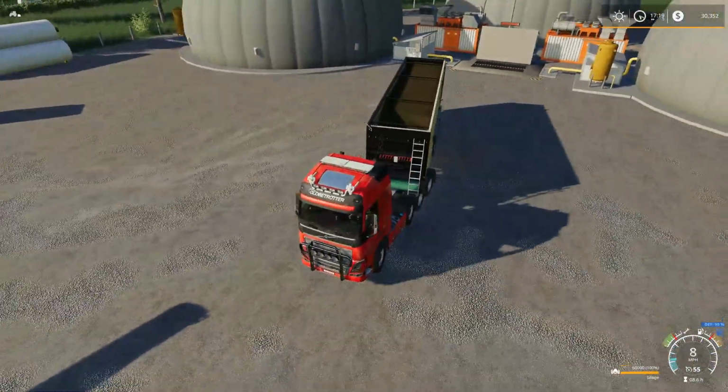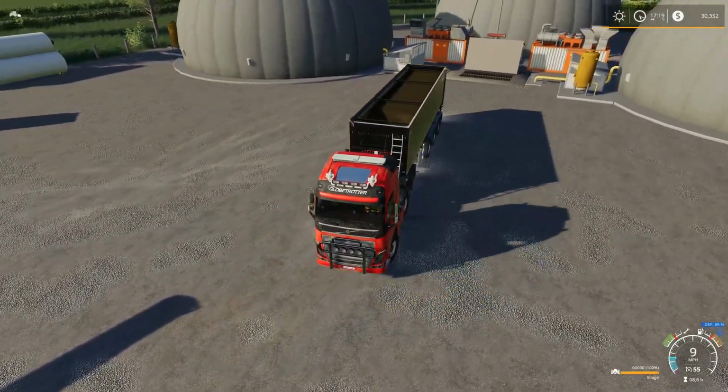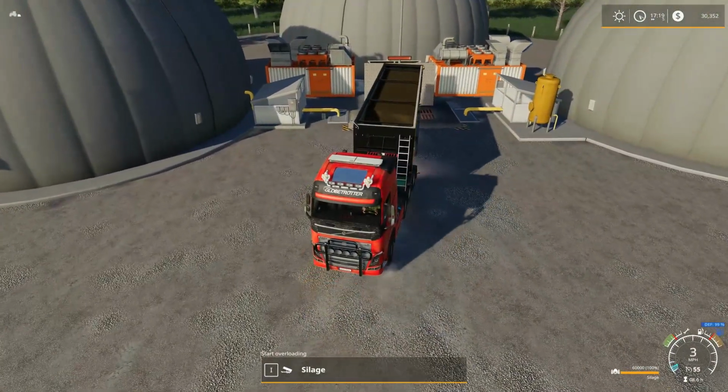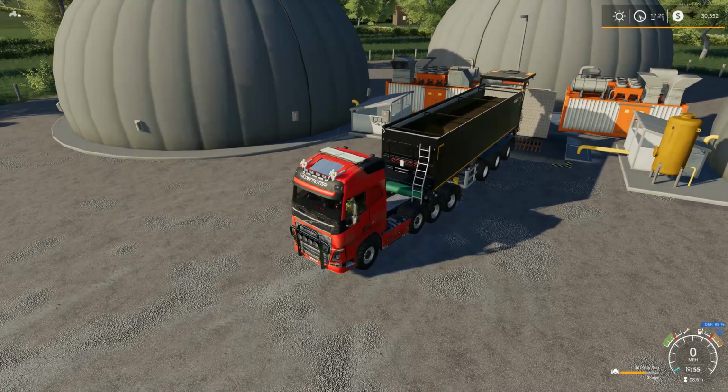And so the other silo is about maybe 30% done, I think. Might be done by morning. Let's go ahead and just dump that on in. Turn the engine off. It'll take all but 10,000 liters.